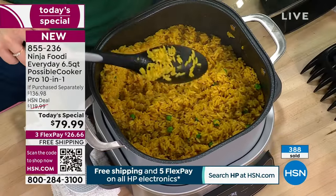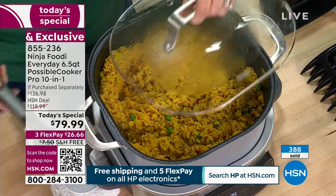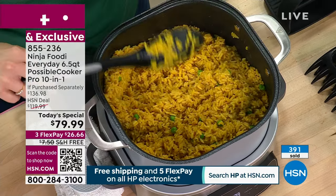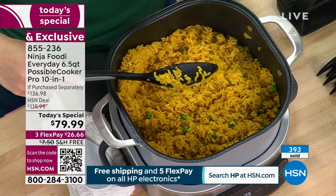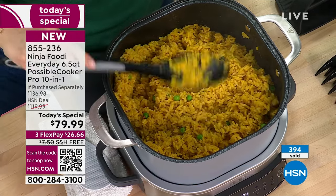And so we just add some peas and some saffron and made it really flavorful and colorful for you today. But I love that I can even cook something like this. Like, let's say you're feeding a crowd or have a buffet that you want to bring something to. This is going to keep it warm. It's going to cook it perfectly and you don't have to worry.